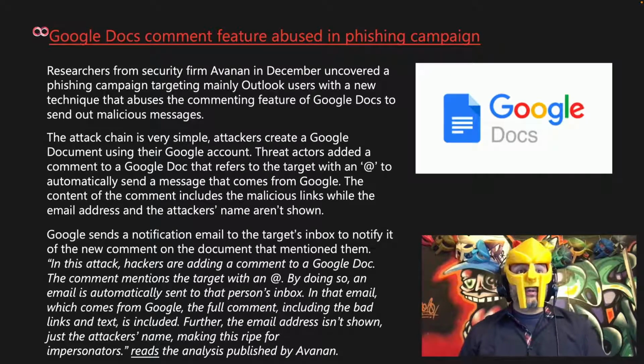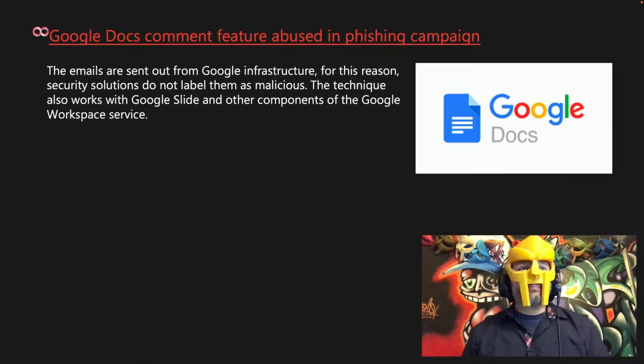Google sends a notification email to the target's inbox to notify them of the new comment on the document that mentioned them. In this attack, hackers are adding a comment to a Google Doc. The comment mentions the target with the @ sign. By doing so, an email is automatically sent to that person's inbox. In that email, which comes from Google, the full comment, including the bad links and text, is included. Further, the email address isn't shown, just the attacker's name, making this ripe for impersonators, reads the analysis published by Avanan. The emails are sent out from Google infrastructure.